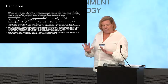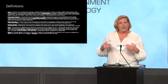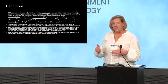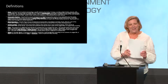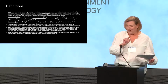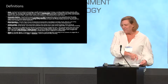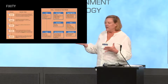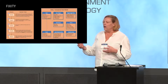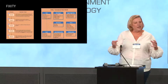Fixity, we talked about that a little bit, and digest, message digest. We actually did go through several meetings just defining digest. Again, if you really want to go into all the different ways people talk about hash and digest and MD5 and C4, you can find it in this handy-dandy paper. I won't go into it now. And again, here is just some more information about defining fixity and how it might work.